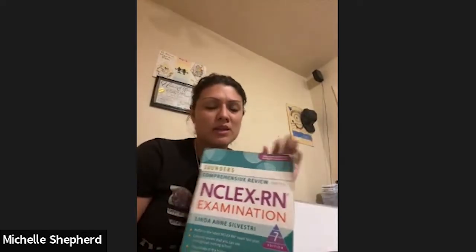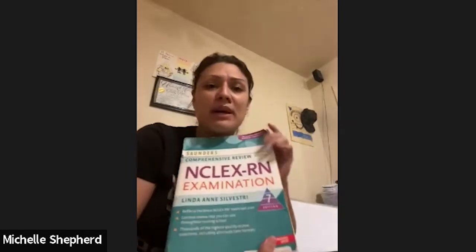And then there's this one too, but I didn't use this one too much. Someone gave me this one, and so I used it a little bit too. But I would definitely recommend the Saunders one. Okay. What edition did you get? This one is the 7th, but I know they have newer ones. I went to Half Price Books, and this was $20 at Half Price Books.